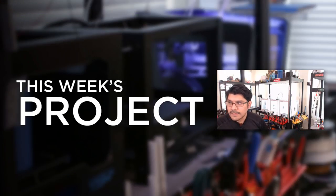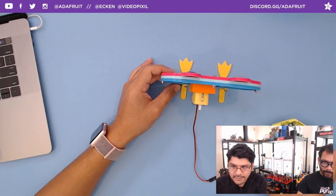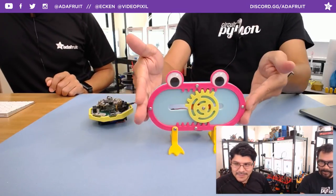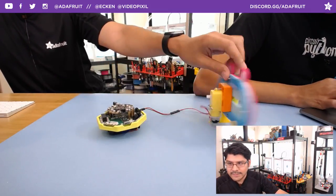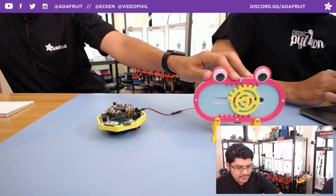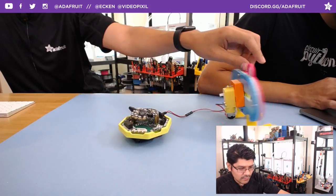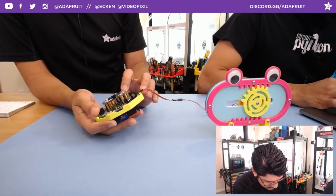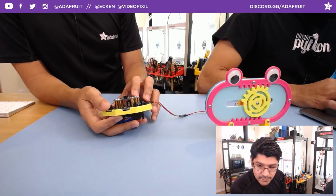All right, this is this week's project. It is a reciprocating rack and pinion mechanism that we've been working on for a little bit. So this is the mechanism on the overhead. Over here is the 3D printed kit, fully assembled, and the individual pieces. It is one DC motor that's in the back here that allows it to run. So we're using the Adafruit Crickit and the Circuit Playground Express to control the speed of the motor and the motor itself. So the reciprocating rack and pinion is a mechanism to convert rotational motion into linear motion.